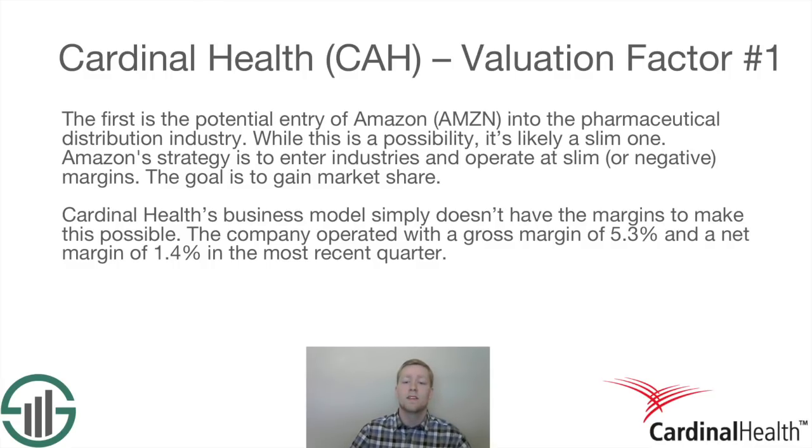Cardinal Health's business model just means that this isn't possible. There's not high enough margins. To put some numbers behind this, the company operated with a gross margin of 5.3% and a net margin of 1.4% in the most recent quarter. To put it another way, in order for the company to earn $14, it had to sell $1,000 of drugs. That's really low margins and makes us believe that Amazon's probably not going to enter this industry.